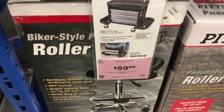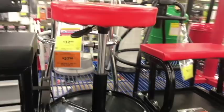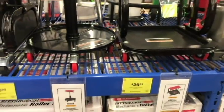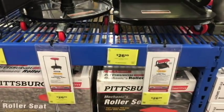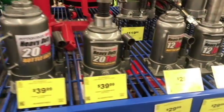All right, so I was looking for a chair, trying to get an idea of how much the chairs cost there. Didn't find anything that actually impressed me. One of the chairs that I actually previously owned took a shit, and I think it was from Harbor Freight. So I was looking around.